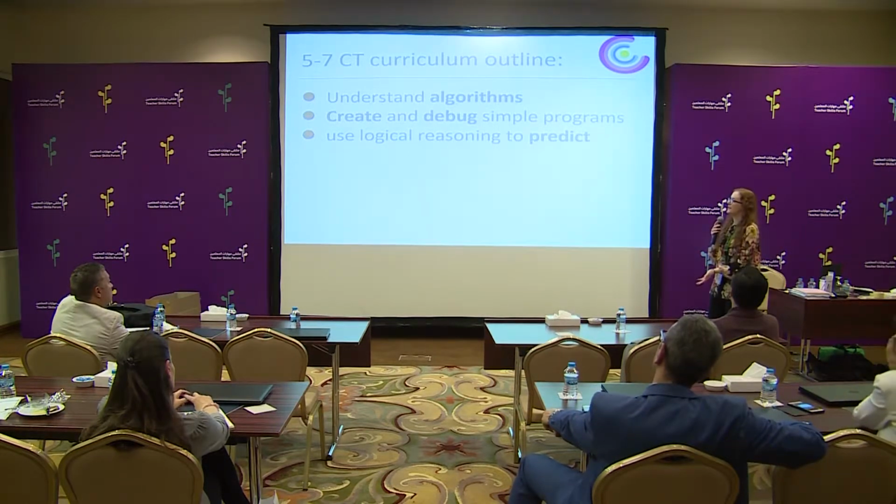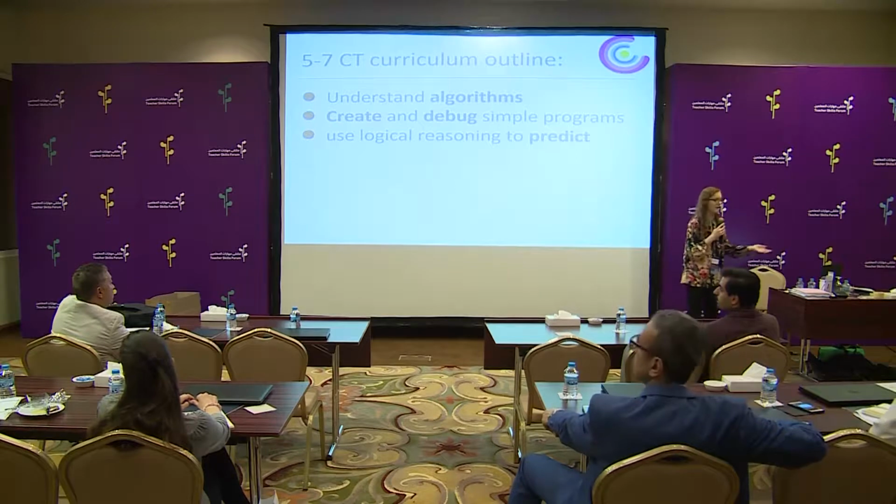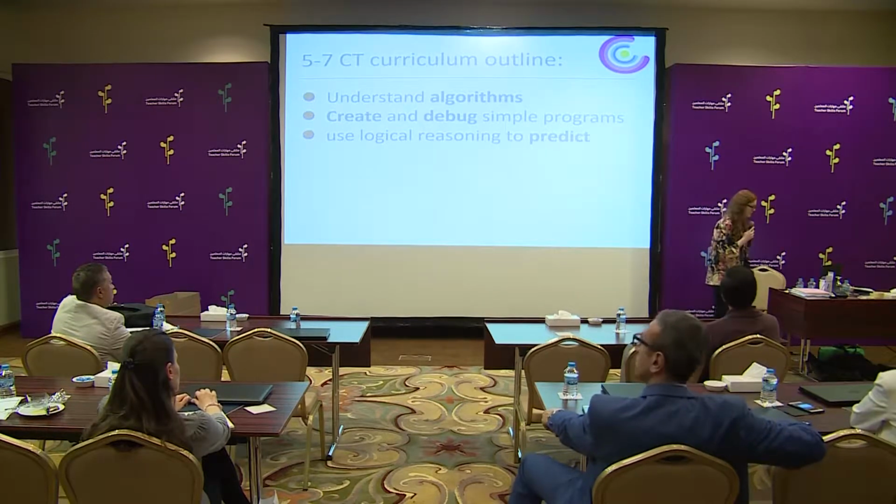They need to be able to understand algorithms. They need to be able to create and debug simple programs and to use logical reasoning to predict the outcomes of programs. And maybe they might make their own program and predict the outcome, or they might look at somebody else's program and predict the outcome.